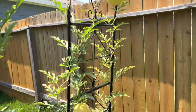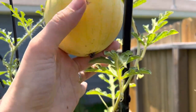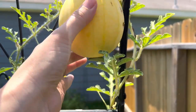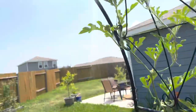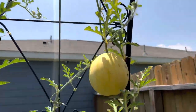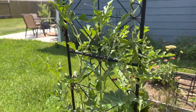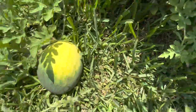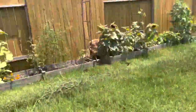And then my watermelon's doing well. I have two of these, and I have bugs starting to eat this one, so hopefully it can still ripen. This is the lemon drop, another one here. And then this is the sugar baby. I have some netting that I can use to tie these up. The other one fell during a rainstorm and it was not ripe. They do not ripen once they're off the vine. I'll turn that one around. But yeah, melon's doing good.